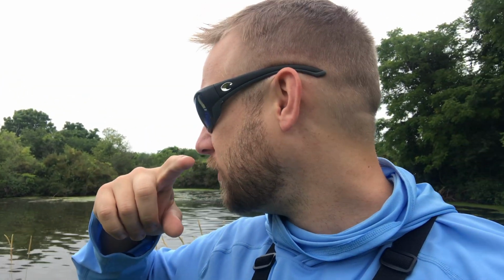So I have one rod set up with a J hook on it, and I'm going to see if I can get a monster carp or a monster catfish. I'll be happy with either, or anything else that bites right now for that matter. But main goals: big catfish, big carp, and then obviously I can get cut bait. So let's get started.